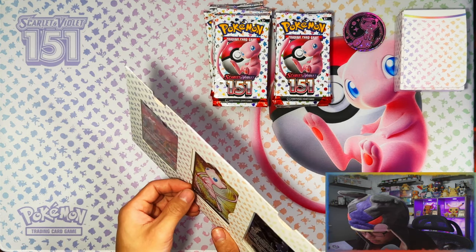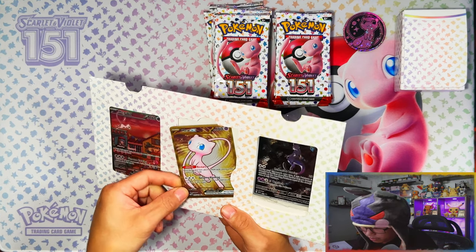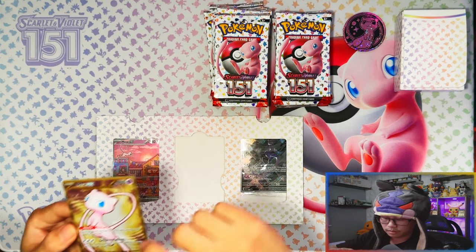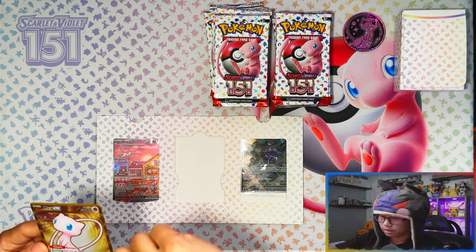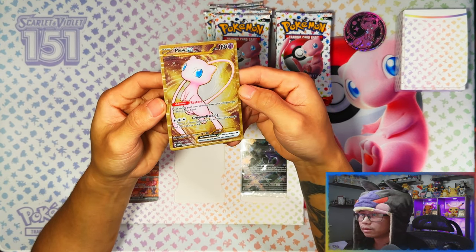Oh my days, how do you take this out? Still stuck in there. Oof. Here we go. So here's the metal card. Hopefully you can actually hear that. Nice little metal card here.